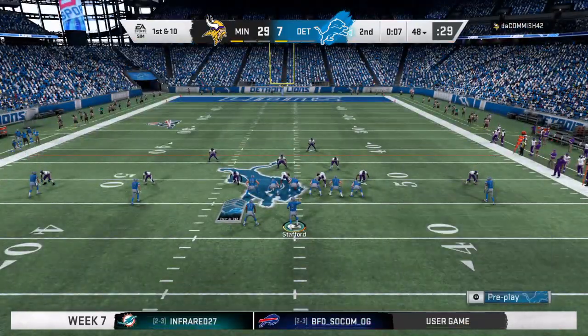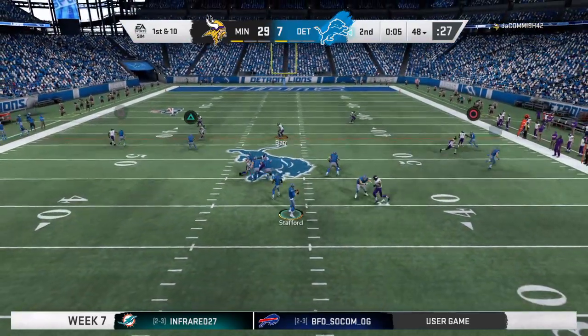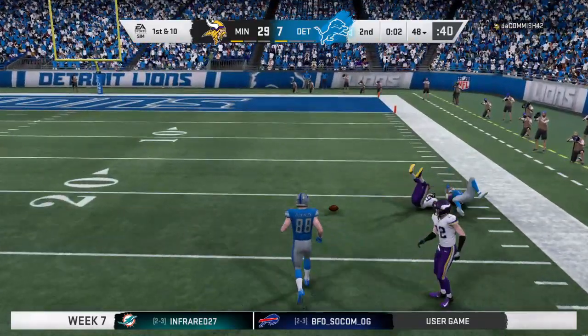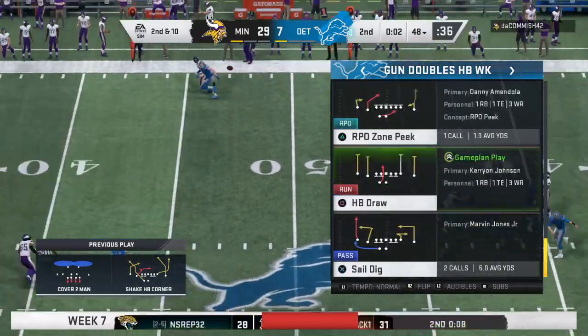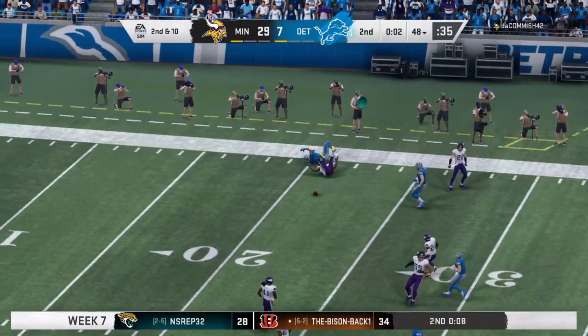Check 55. 20. Check 55. From the gun, Stafford. Oh, so close to an interception. Read that beautifully. Got his hands on it, couldn't get it. And it's second down. Xavier Rhodes on the coverage.